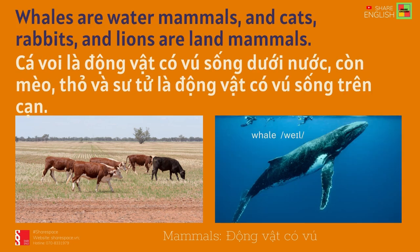Whales are water mammals, and cats, rabbits, and lions are land mammals.